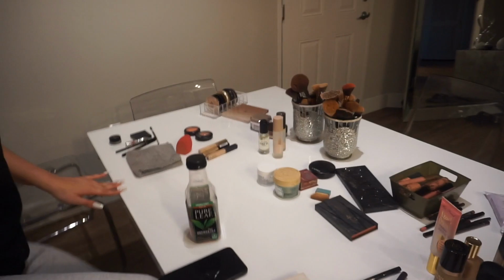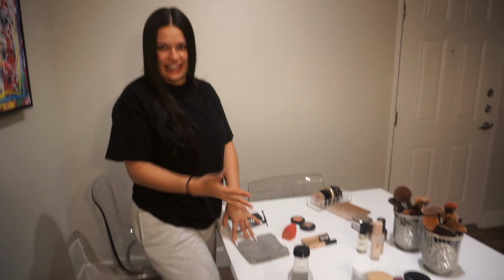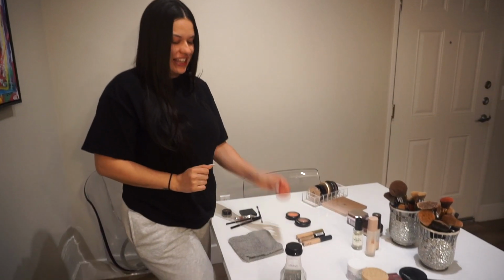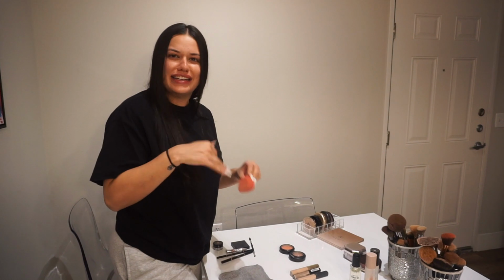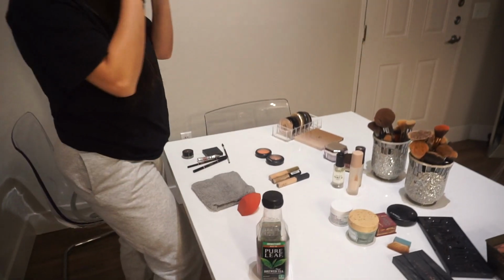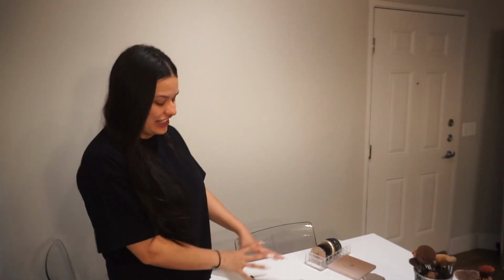So we're going to start over here. First, you have a rag in case you just need a rag. Sometimes I like to clean my brushes. You have the beauty sponge. I already wet it, made it damp. I wet it already. Okay. So this right here is going to be your eyebrow section. Not saying you have to use all of them, hint, hint. I probably am going to use all of them. Those are all for brows.